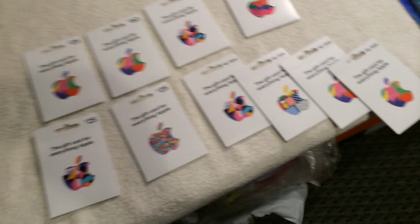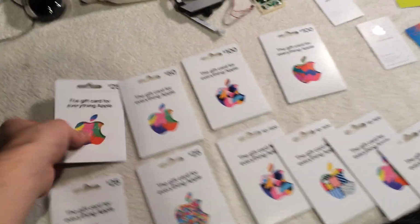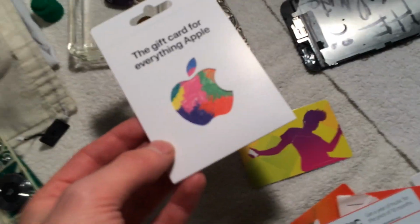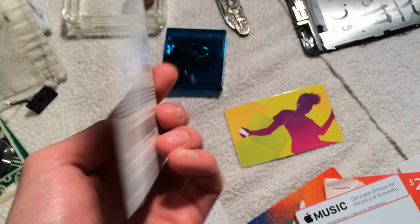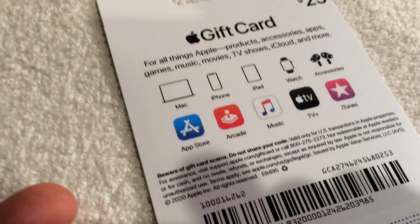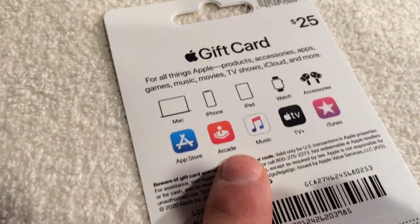So, my opinions on the coloring. This one I really like because it's got a little crayon pastel. It kind of looks like a kid drew on it. It's very creative. I really like the shimmer. And then on the back, it lists all the stuff that it goes with. You've got your Mac, your iPhone, your iPad, your Apple Watch, App Store, Apple Arcade, Apple Music.